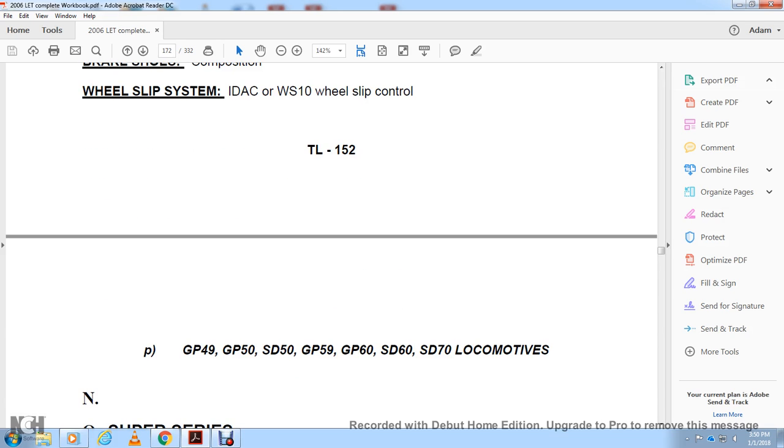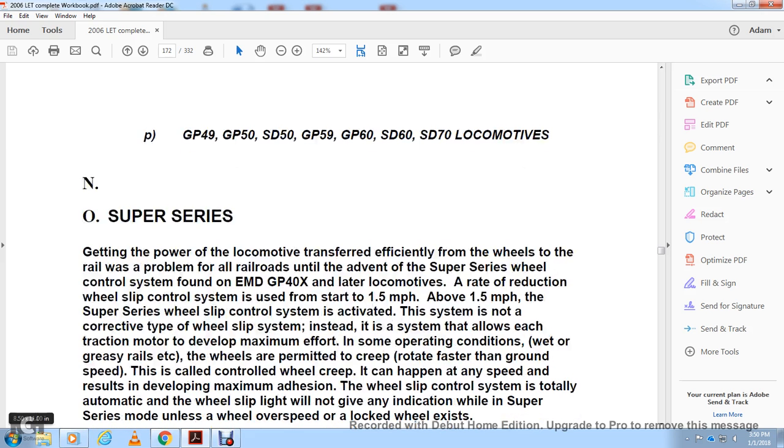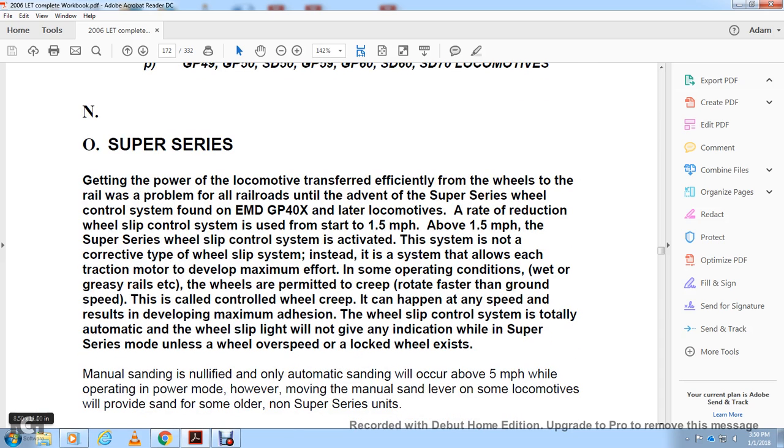Alright, GP40, GP49, GP50, SD50, GP59, GP60, SD70 locomotives. Alright, your Super Series. Getting the power of the locomotive transferred effectively from the wheel to the rail has been a problem for all railroads until the advent of the Super Series wheel slip control system found on the EMD GP40X and later locomotives.